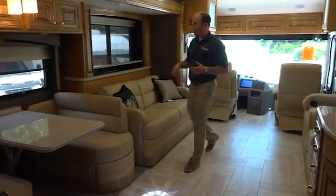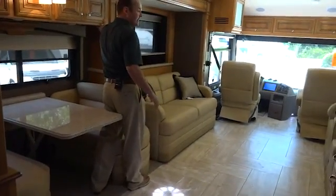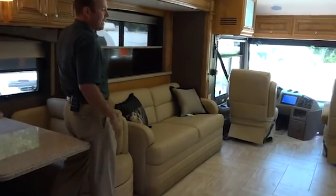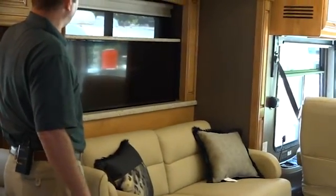This unit does have the theater seating as well as the TV elevator. There's a TV in the living room area behind me, kind of where the camera is, and we're going to flip around and show you that. But there's also the big main TV here in the living area, and this is an optional TV.